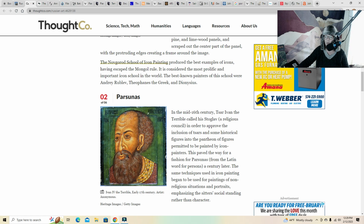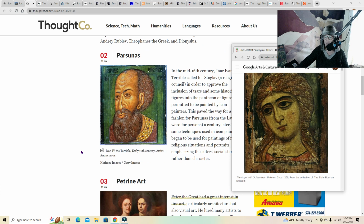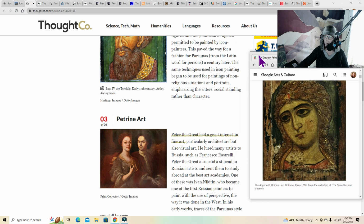Then we go into Parsunas, which are sort of the portraits, which is what this is. You can see the similarities. It's blocky. There's no background other than color, and the fields are a little bit more simple, with the hair being extremely detailed. Then when Peter the Great came to power, he got really into architecture and visual art, and things started to get a little fancier.